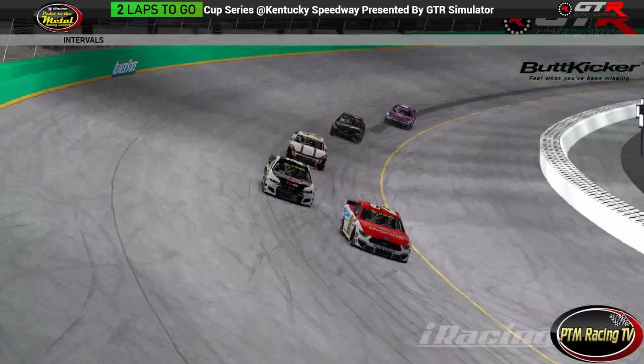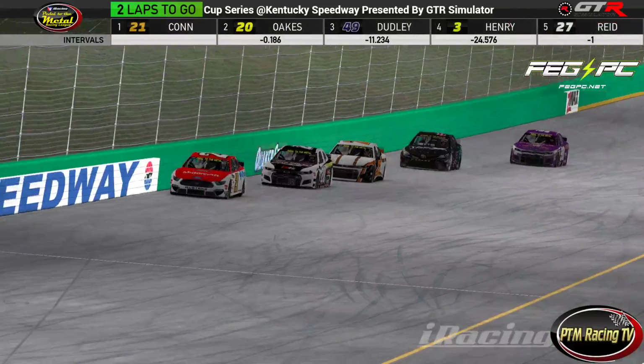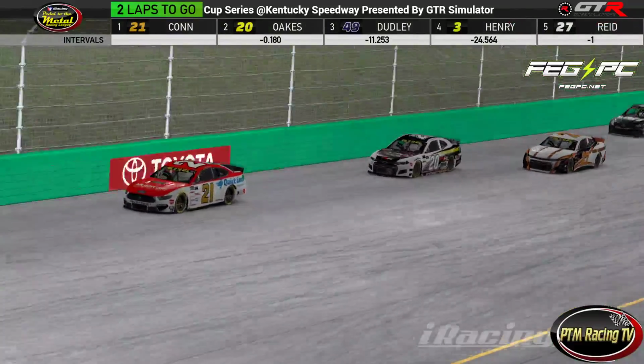Oh, look out. Here comes Jeffrey Oaks. A 20 moving on the outside. Now looking to go inside. He's got Corey Reed right behind him, though. That's going to be a bit of trouble here.